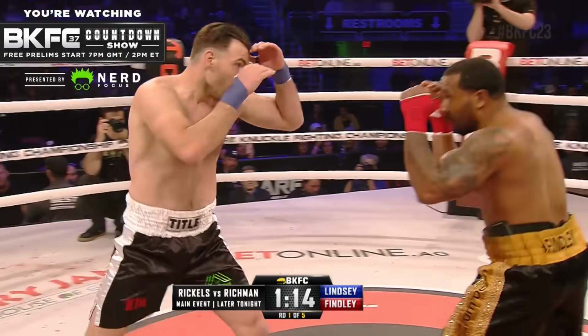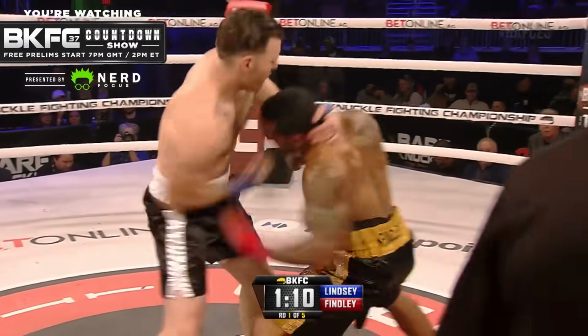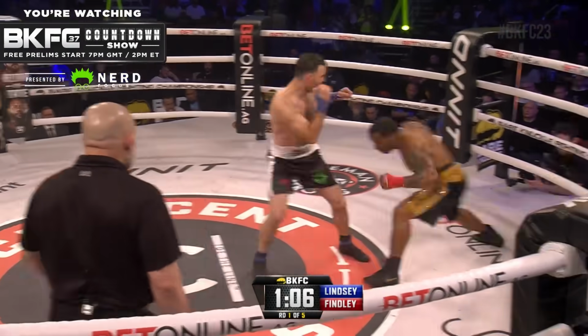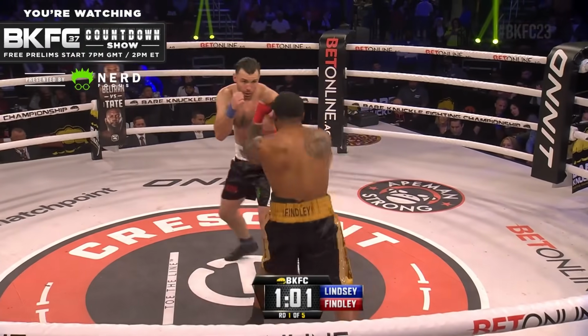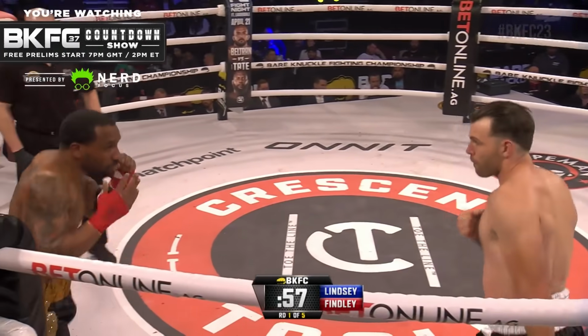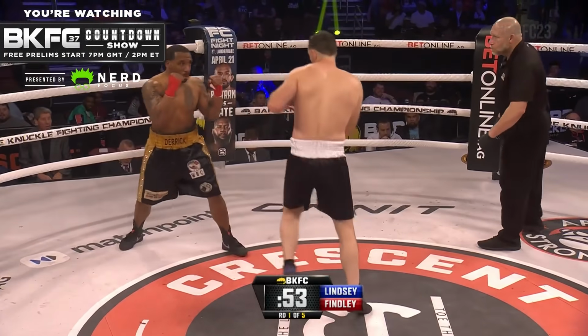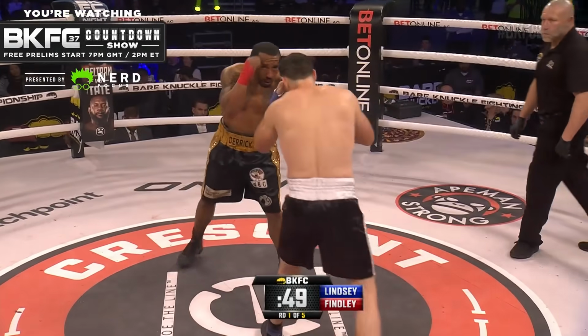Straight right hand from Lindsey. Threw it naked, now the jab. And that's a move right there where you feel like you're the faster fighter. That lead right hand, very difficult to do if you're not the faster fighter. Big swing, counter right hand lands flush by Jake Lindsey. Beautiful counter right hand. Again, re-counter the counters is what Jake Lindsey told us. That's exactly what he did right there. Waited for his opponent to throw a punch and then he countered. Roll under from Finley, he didn't throw. Reset center circle.